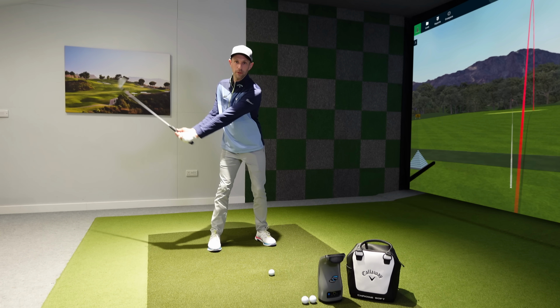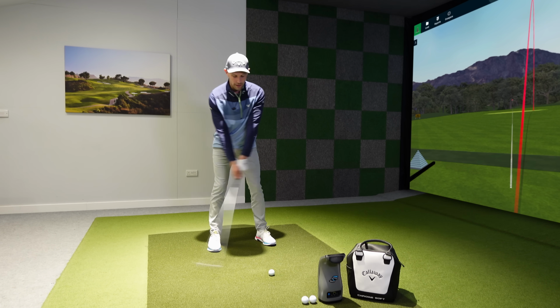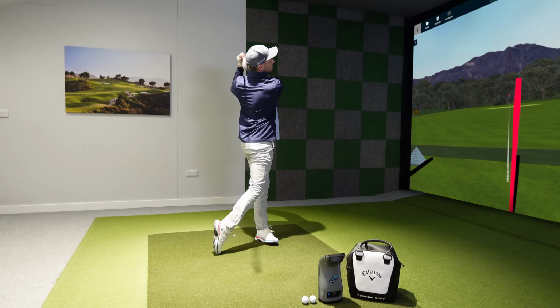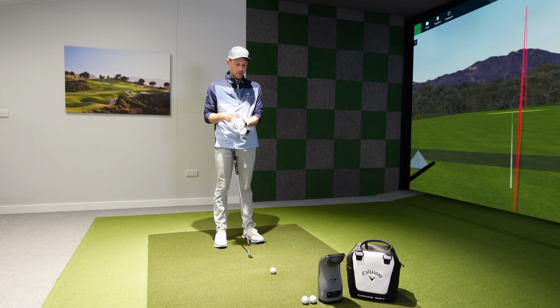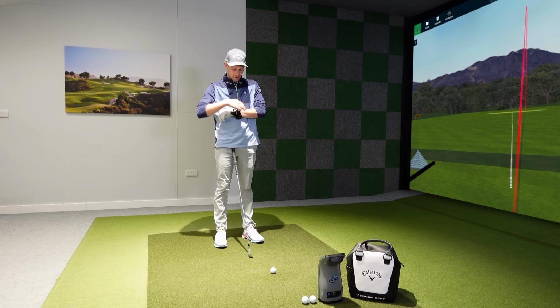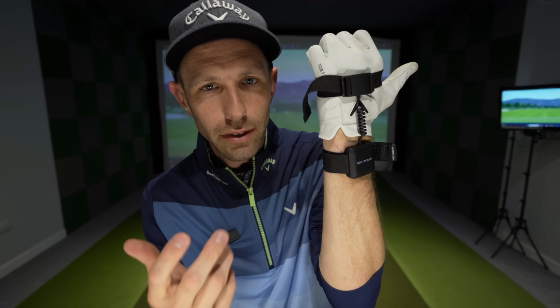So how can we improve it and get you hitting your golf clubs and golf ball as far as you should? Check this out. This is my Hack Motion wrist sensor. I'm going to pop this on and this is going to tell us all about my grip, my wrist angles and my forearm rotation. I'm going to hit a couple of shots with this on. One, my normal swing, and then one delivering a high amount of dynamic loft. And let's see the difference in wrist angles.